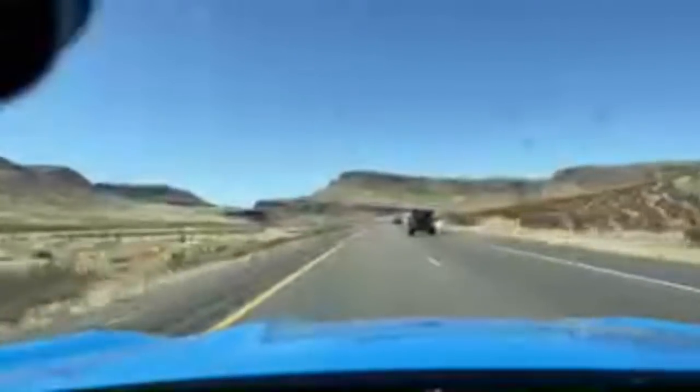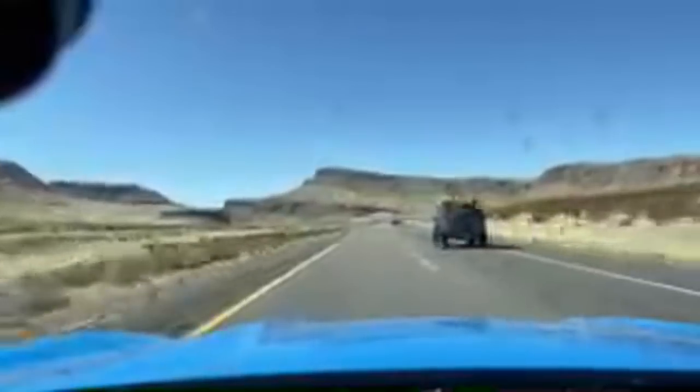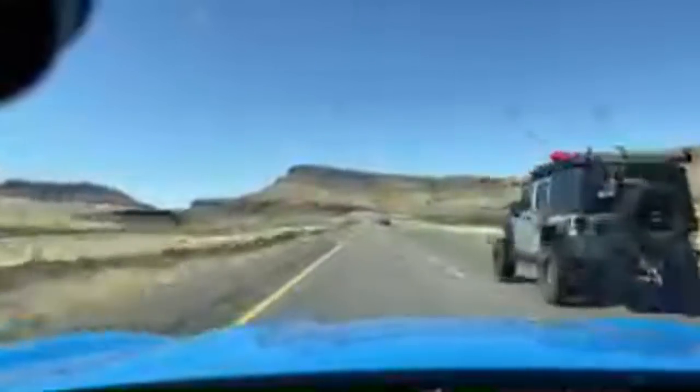Check out this Jeep, guys. This thing's decked out pretty well. JK regular. Trailer hitch. It's got a rear diff cover on it. It's got the nice roof box. Love that roof rack.